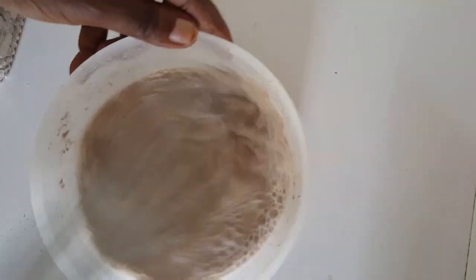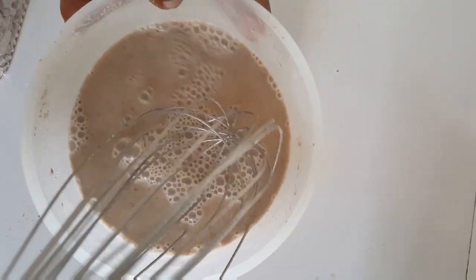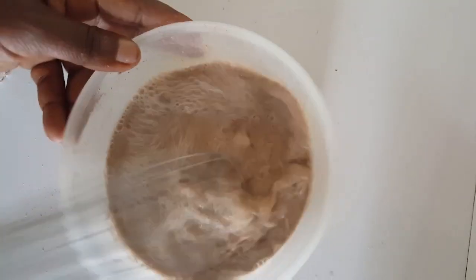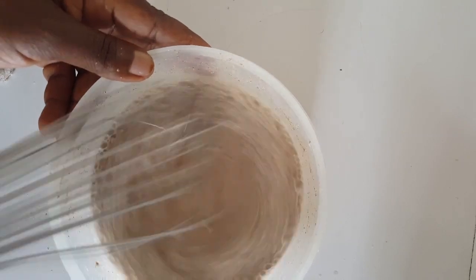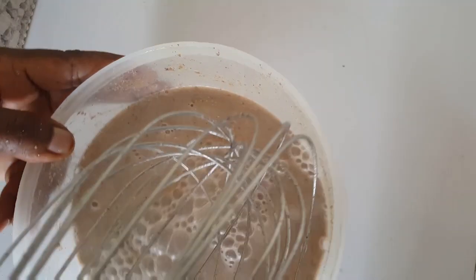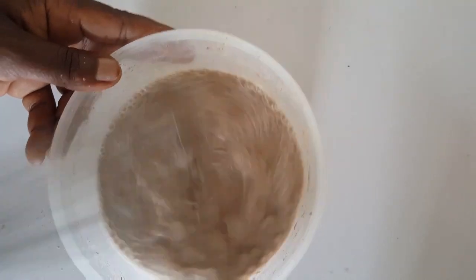The reason why I'm turning this container on the sides is just to be sure that I don't have any lumps left, or that all the biscuits have soaked in properly and I'm getting a good consistency before I start cooking. So it's pretty simple, the first stage. You can take a longer time than what I've just done, but you'll still be good.